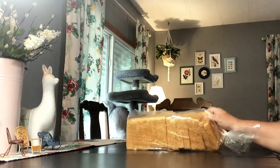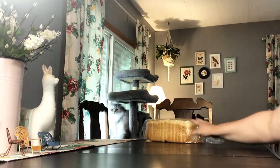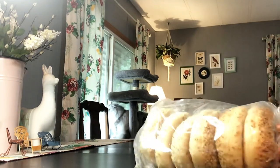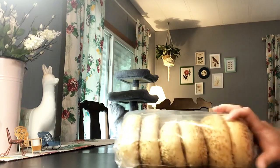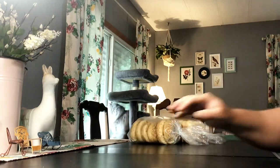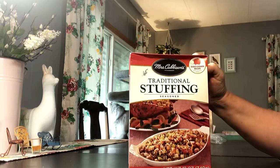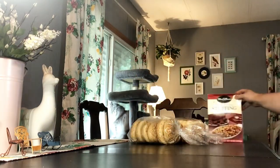So now we made it home. We spent $34 this day, and I'm going to show you what we got. We got a loaf of Texas toast for $2. This package of 6 large bagels for $1. I got the stuffing mix for 65 cents.